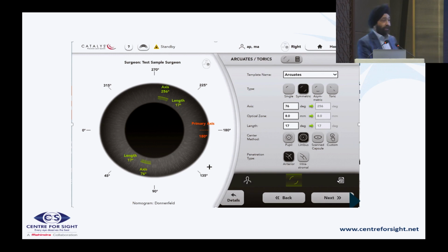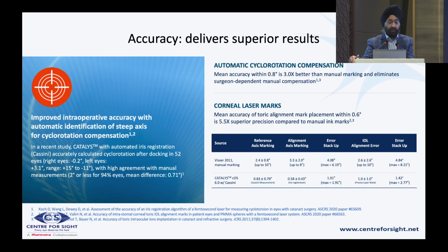So this was linked with a kind of a Pentacam which is called Cassini, and we impressed upon them that you have linked it with Cassini, but most of us do not have a Cassini. That's the name of an equipment. So how do you work and how do we get it? So this was more like a little manual thing.